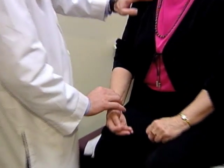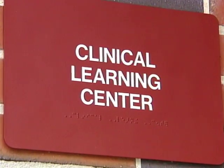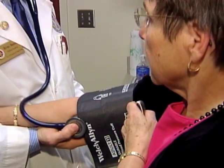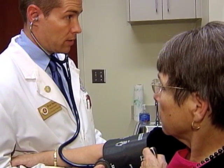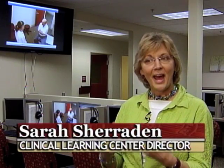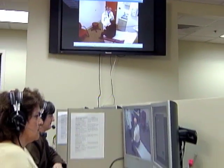Becoming a physician requires hands-on training, and med students get it in the College of Medicine's state-of-the-art Clinical Learning Center, a simulated doctor's office equipped with all the tools of the trade, including living, breathing human beings. We call our patients standardized patients, and we train them to have the condition that the student is learning about. It's how future doctors practice their skills on real people in a controlled environment under faculty supervision. I always feel perfectly comfortable with them, but we're here to make sure they're perfectly comfortable with the situation.